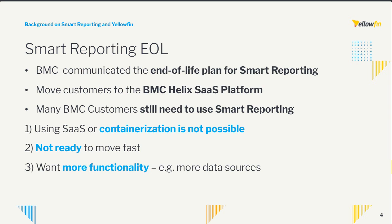Now, what does Smart Reporting end of life mean? You have had plenty of communications from BMC over the years around their plans, so I will not go into the details there. But the bottom line is, as people are moving to BMC Helix, and that becomes the standard for the ITSM solution, it leaves some gaps for the existing customer base. BMC is aware of it, and we're trying to figure out the best ways to fix this.